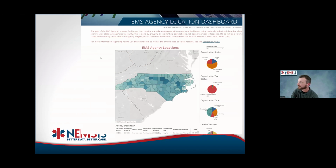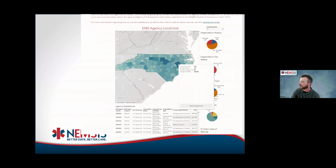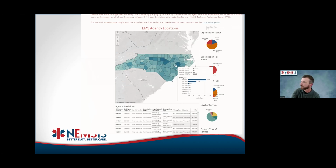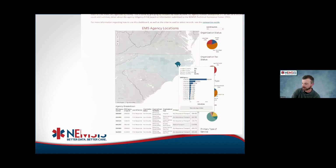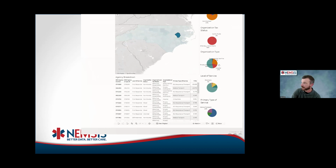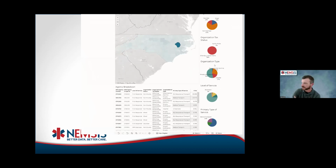All of the counties are highlighted, and as you hover over the counties, you'll see specific information about that county: how many agencies are in it, how many PCRs to date from that county have been received by NEMSIS, and how many PCRs per agency. If you highlight a county, I highlighted Pitt County because that happens to be where I'm sitting right now, you'll get the agency breakdown for that county.